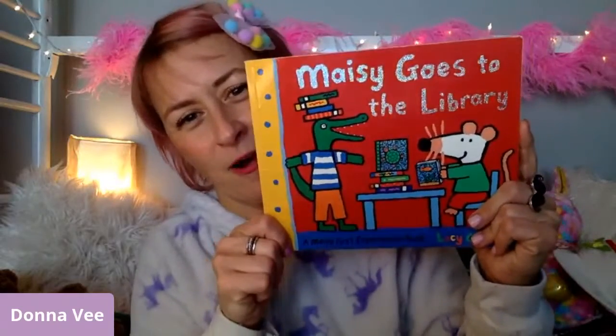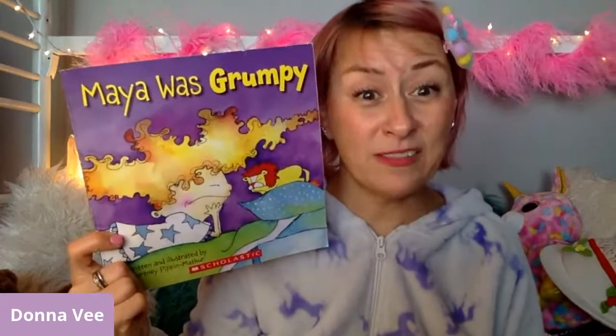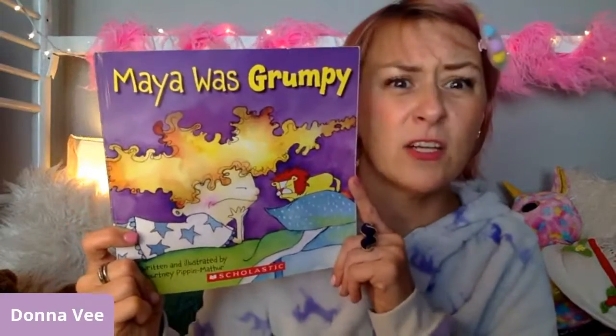Maisie goes to the library. Yay! These are such good books today for the letter M. Okay. Now, let's talk a little about feelings. This next book is about a girl named Maya. And Maya was grumpy. Ooh, some might even say she was mad, which both starts with the letter M. Let's read about Maya and find out why she's so grumpy. Written and illustrated by Courtney Pippin Mather.